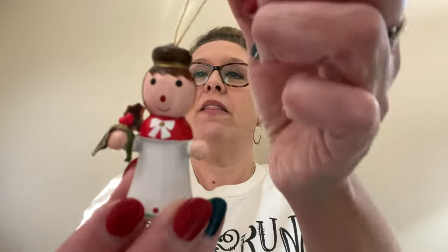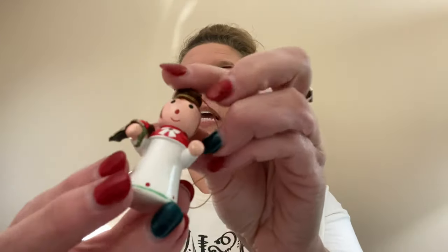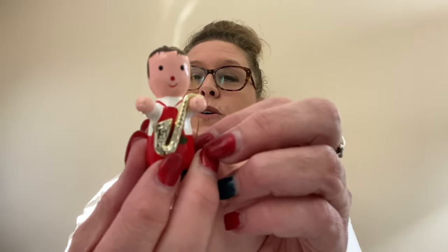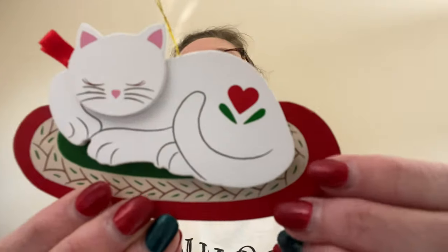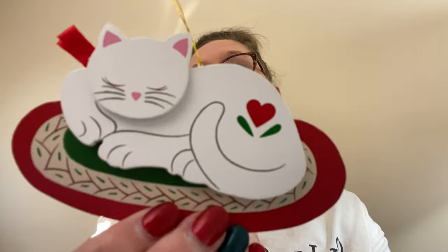I saw these little wooden ornaments, and this is just a little wooden girl with some holly and berry. There's no mark or anything on them. And I found a little saxophone player, and I thought these two would be great for a Christmas themed mystery box. Along with this one, this is a little kitty cat one. It does say it was made in Taiwan, 1989. It's just a little wooden ornament for all my cat lovers, and I thought I would pick that up. These were only like 47 cents a piece.